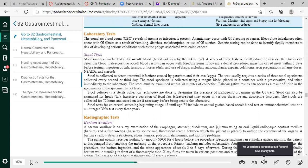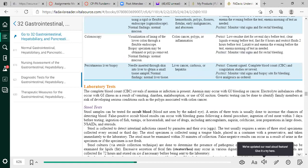Thank you. And there's something else I wanted to point out. Right here, for percutaneous liver biopsy, they say prior to the test, you need to make sure the patient has a signed consent. We need some labs, a complete blood count and coagulation study. Why would a coagulation study need to occur? So you can see how well the blood is clotting. And why is that? We don't want them to bleed out during this procedure.